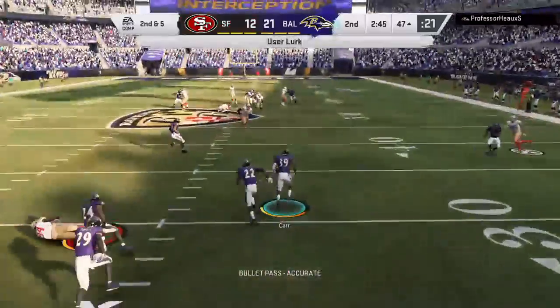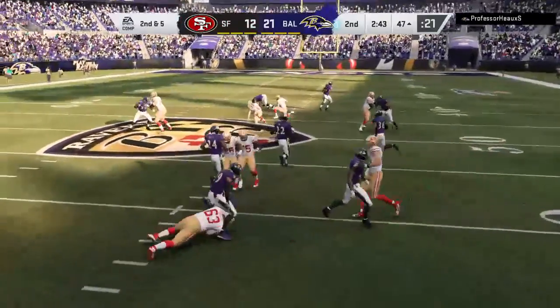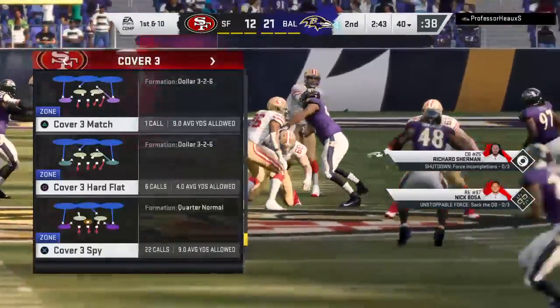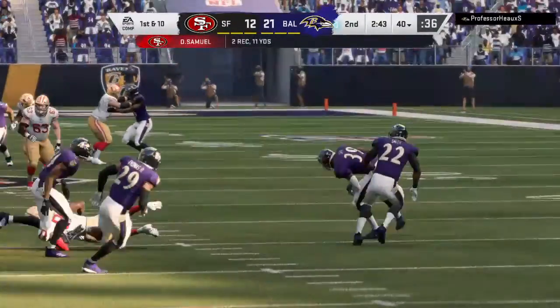And his pass is intercepted for the 4th time today. Picked off by Brandon Carr. And to the 40-yard line, that's where the return stops.